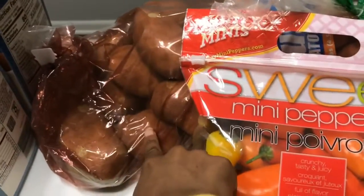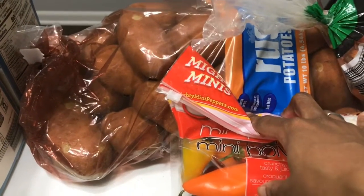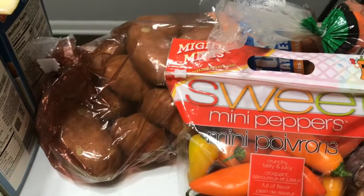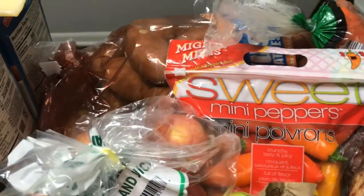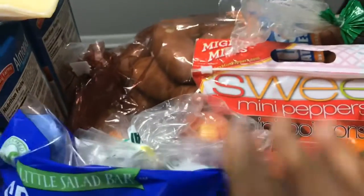I got the 10-pound bag of potatoes. I thought that might be a little bit ridiculous, but then I thought of all the different ways that I'm going to use them up. Again, I will talk that out when I do the meal plan video for you guys for the month of February. But I have a lot of ideas for those, so they will all be used up in the month of February, guaranteed.